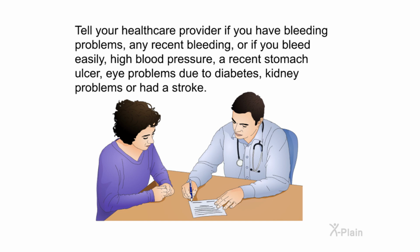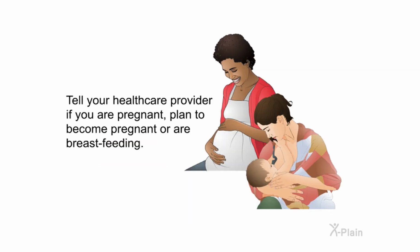Tell your healthcare provider if you have bleeding problems, any recent bleeding, or if you bleed easily, high blood pressure, a recent stomach ulcer, eye problems due to diabetes, kidney problems, or had a stroke. Tell your healthcare provider if you are pregnant, plan to become pregnant, or are breastfeeding.